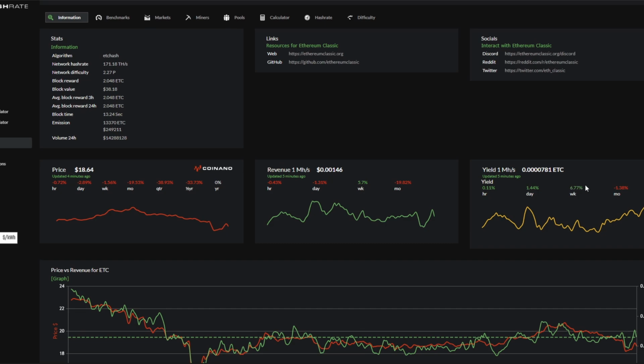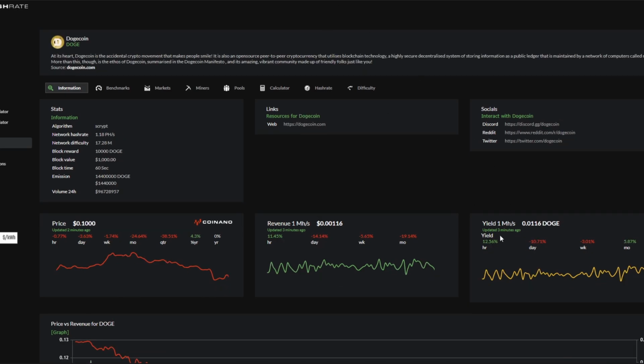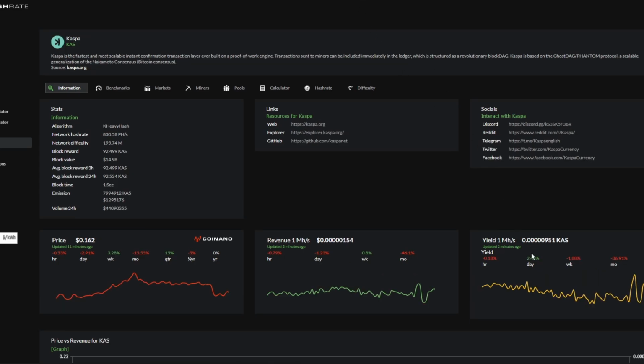Subsequently, prices do start to go up within a couple of weeks, and then you can sell those yielded coins for much more than you would have if you had mined the most profitable coin at the time through something like NiceHash or Unmineable. We see the same thing across the board with Zealous. A day ago, you had an 8% increase. Dogecoin is around 12% in the last hour. Kaspa coin didn't really have much of a jump, 2.43, but that's just because the hash rate is always climbing.